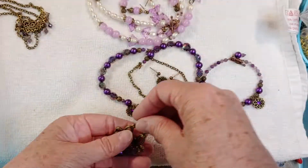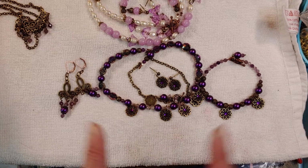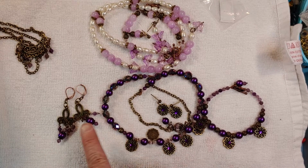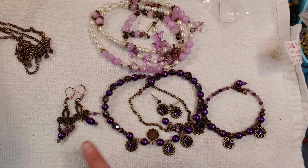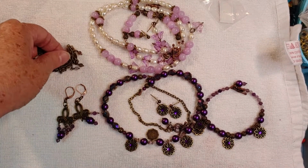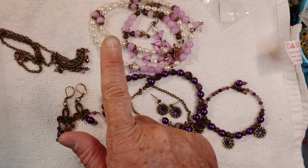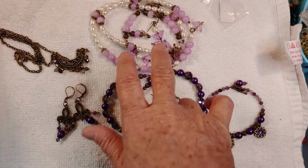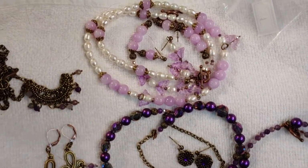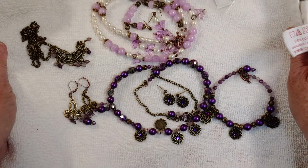So there are my little chandelier earrings, and that is what I made with the April bargain bead box. I think I got quite a bit made. Let's see, 1, 2 pairs of earrings that could kind of go with this set. This little nice dangly pendant necklace, and then a bracelet, necklace, and 2 earrings set up there in that really gorgeous pearl and pale purple. And the bronze just looks amazing with this purple.